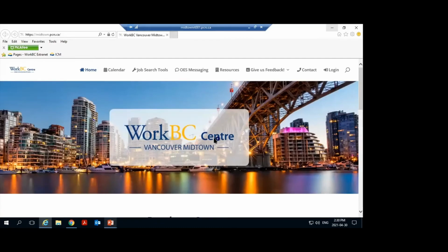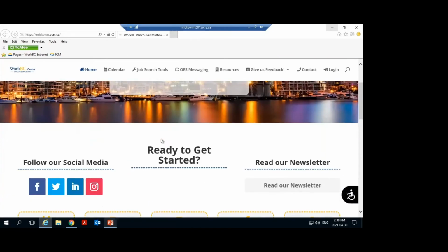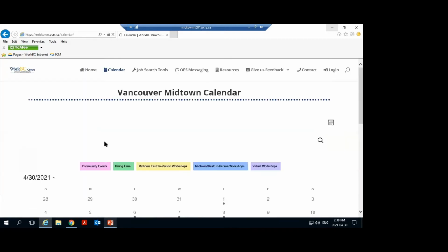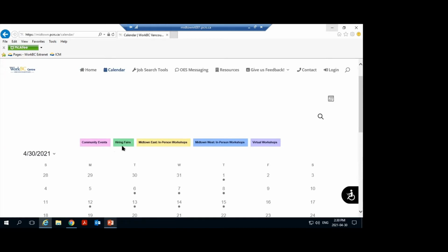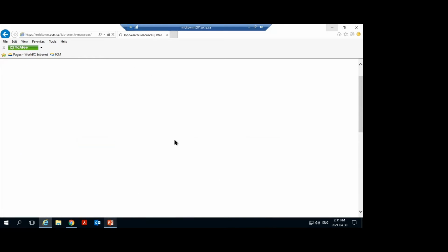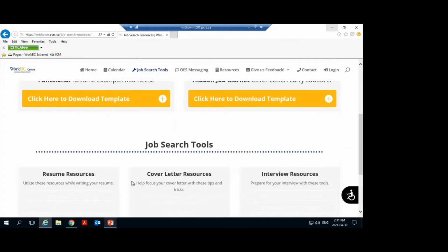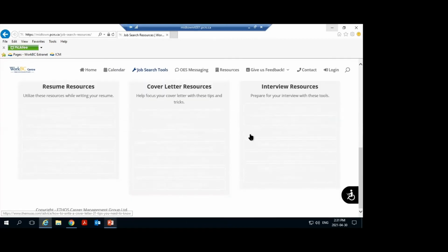All right, so this is our client hub, and once you're registered with WorkBC Vancouver Midtown office, you will get an ID for this website, and through this website you can access information about what's happening this month in terms of the community events, hiring fairs, and the workshops we provide for this month. And you can also utilize the job search tools available online. You can access the resume and cover letter templates, and we have other resources to help you with the job search tools.